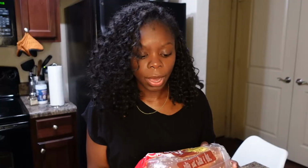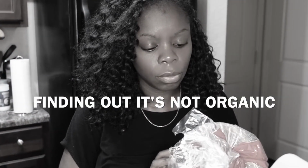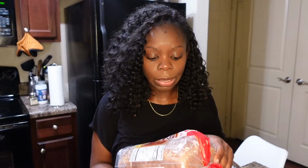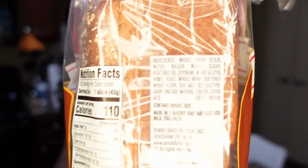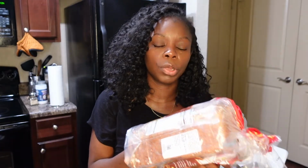Then I have this bread. I haven't bought bread in a while. I usually get our bread from Trader Joe's, but I really wanted to start eating whole wheat bread again, so I ended up getting this. What I look for in bread is the least amount of ingredients. A lot of bread has way too many ingredients in it. What I like about this one is that it doesn't have as many as other ones. This is not organic, though I thought I picked up an organic one. Apparently I did not, but I still like that it doesn't have as many ingredients as other types of bread. So this one is a whole grain, 100% whole wheat bread.